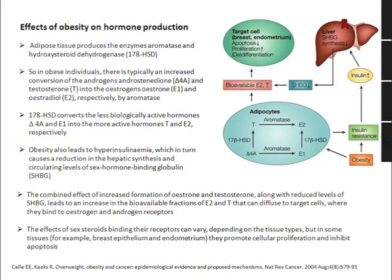Obesity also leads to a state of insulin resistance, so we get higher levels of insulin. Insulin then impacts on the liver. The liver then doesn't produce enough sex hormone binding globulin. So this is our testosterone and estrogen chaperone. Sex hormone binding globulin levels are low, which means we have an even greater bioavailable amount of estrogen and testosterone to float around and start to target our cell tissues. So we've got all these things going on.